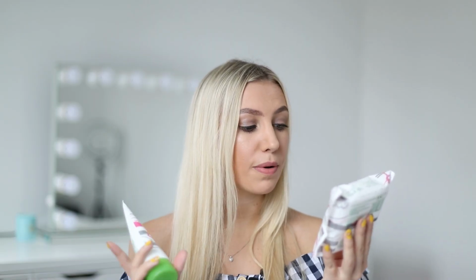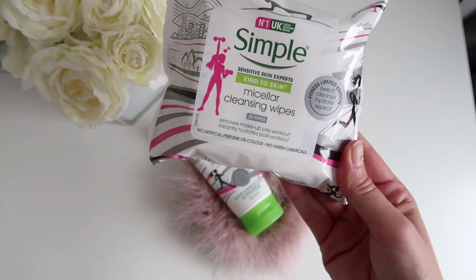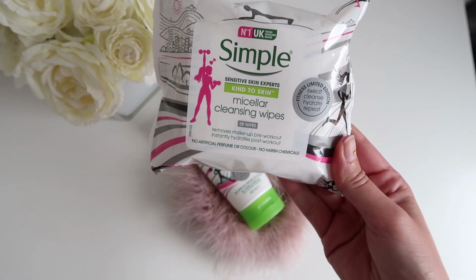But I have got some of their micellar cleansing wipes, which are amazing. They're the only wipes that don't react with my face, and they're just really great at removing makeup, especially if you're going to the gym or you want a really clean, fresh feeling face. I also love their moisturising facial wash. I don't know if it's supposed to take makeup off, but I use it for taking makeup off. I use it every night before bed and it's just amazing. I don't have much else to say other than that really.